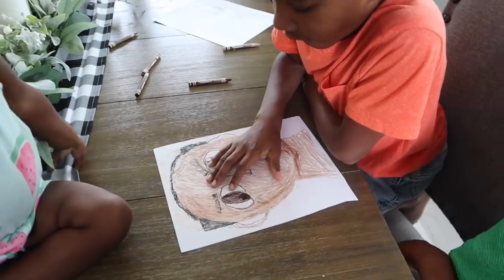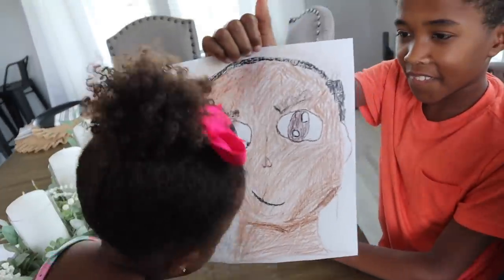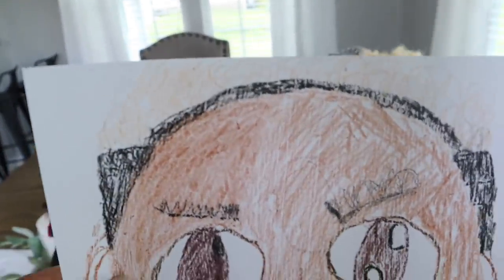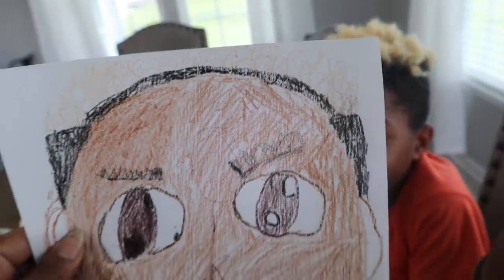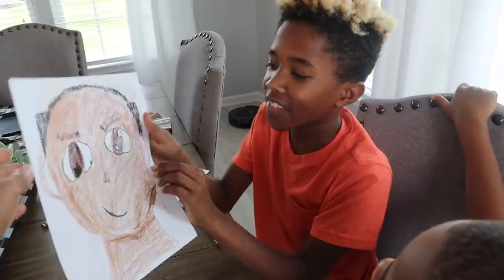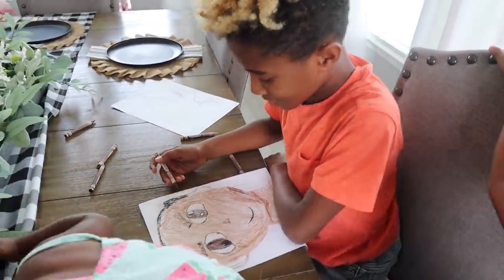She's so smart. All right, Jaden, you almost done? Yes. All right, Jaden's all done with his picture. Let me see, Jaden. Wow, you did a great job, too. I see your mole. I see your blonde hair on top. You did a great job. How do you feel about your picture? It looks awesome. It looks just like you. Hold it up to your face. Let me see.